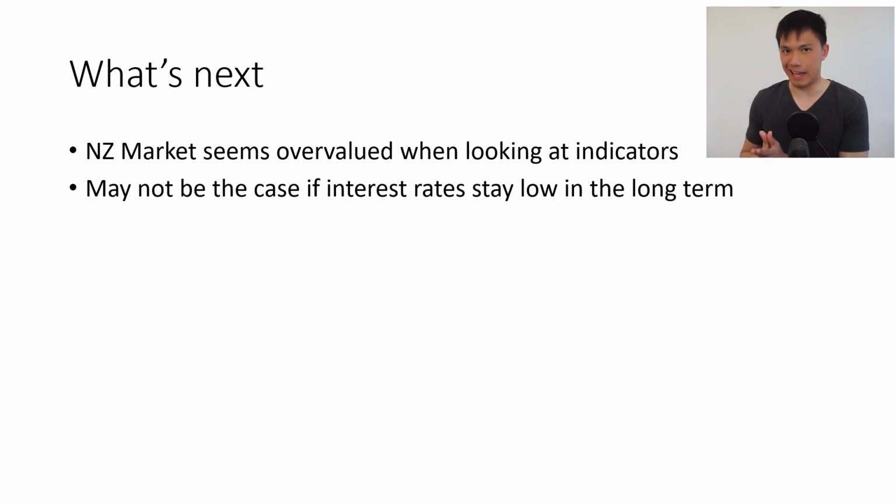And so New Zealand has a very high dividend yield, which is why a lot of overseas investors are coming in to buy our stocks. And if interest rates are going to stay low for the next 10, 20, 30 years, our stock market might be a very good deal currently, right? So it depends how you see interest rates going forward into the future. The market currently looks like they believe that interest rates are going to stay low for quite some time.